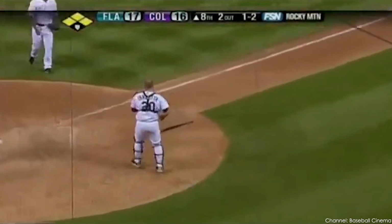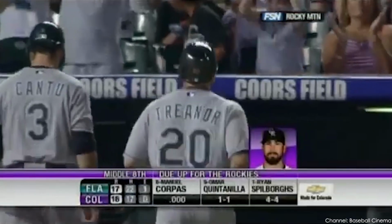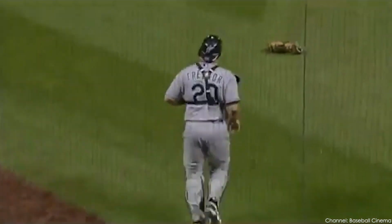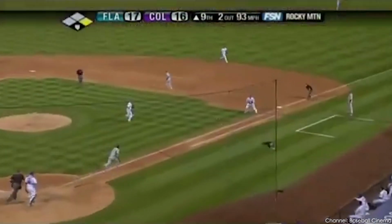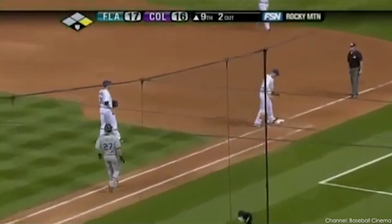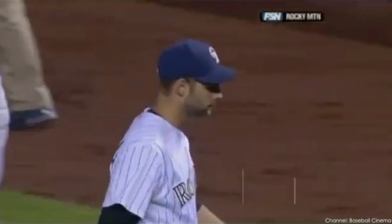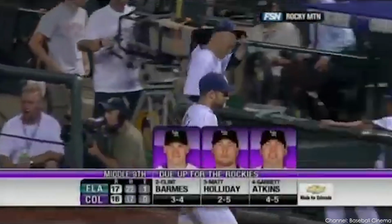Well, they did nothing. This must mean that the Rockies come back in the bottom of the eighth. Nope. No, they didn't. Well, can the Marlins at least extend their lead in the ninth? No, they cannot. Is the game really going to end like this? Imagine all this buildup for no climax. Well, at least the Rockies have the heart of the order coming up.